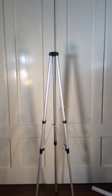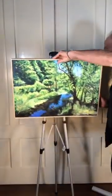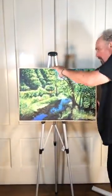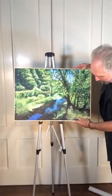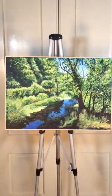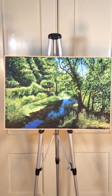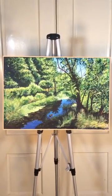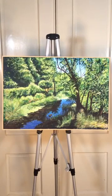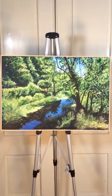This is Creek at Buttonwood Park. It's 18 by 26 on canvas. Like many of these paintings, you can really see up close if you go onto my website and see all the colors that are scattered throughout the painting. The website is www.artistkenrichards.com.